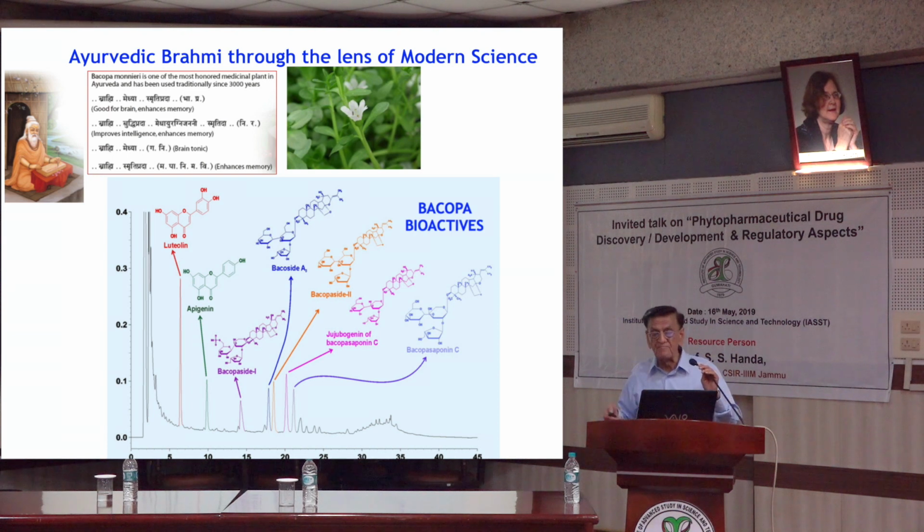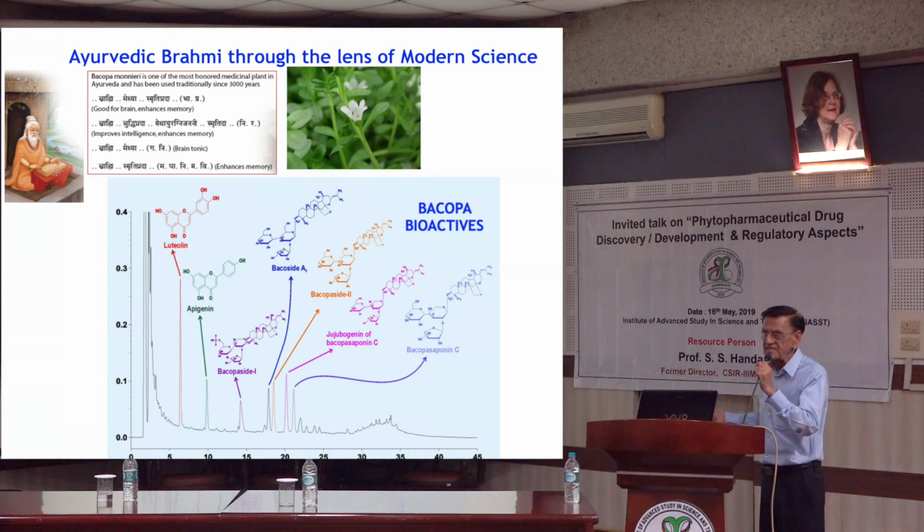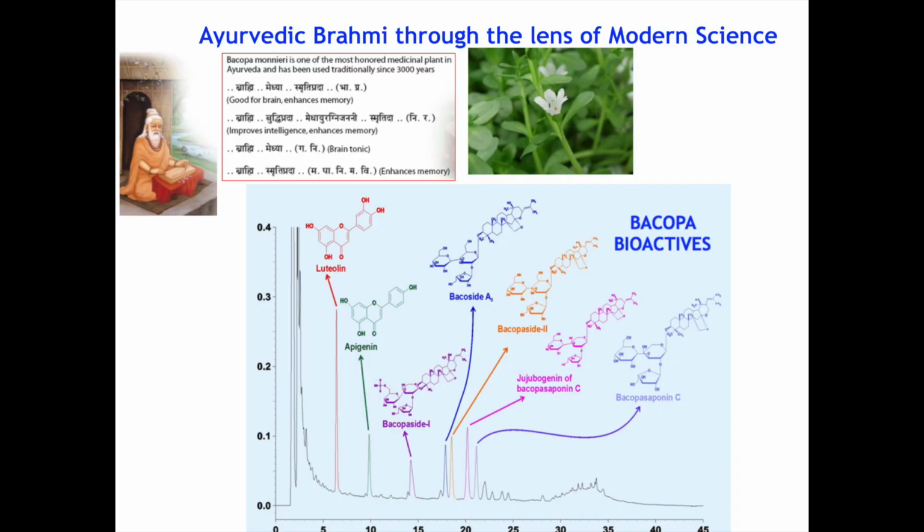You see, this is the kind of compounds we want for phytopharmaceuticals. Look here, we are going by Ayurvedic traditions. We are getting knowledge from here, translating it into science, and trying to identify what are the compounds responsible for activity. Our crude extract was tested. Now we find that the Bacopa 1, Bacopa 2, Bacopa A, we have distinct identification of these compounds. Then Bacopa saponin C and the genin part, these are active materials, along with 2 flavonoids, apigenin, luteolin.